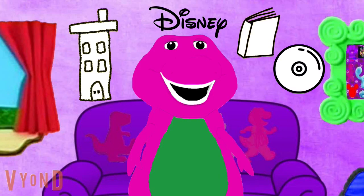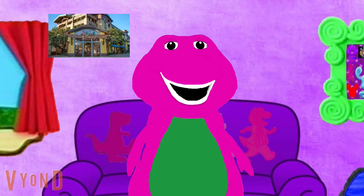Hey, maybe a building has a Disney logo on it. Yeah, and it has all kinds of things, like Disney books and movies, and even toys, games, and more, and maybe is some kind of store. But what kind of store is that? A Disney store. A Disney store, that's it. We just figured out Blue's Clues.